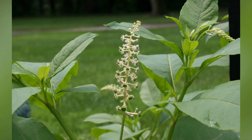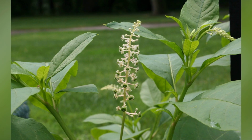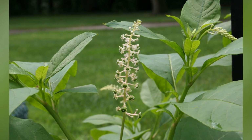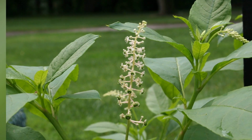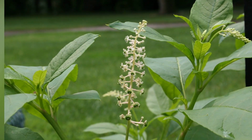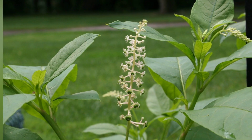Pokeweed, Phytolacca americana, is a common plant found in many parts of the world. It is a member of the Phytolaccaceae family. Pokeweed is a perennial plant that is native to North America, but it has been introduced to other parts of the world, such as Europe and Asia.